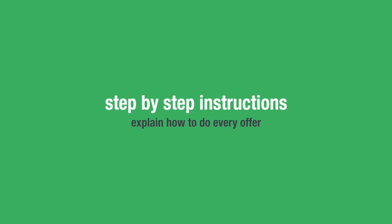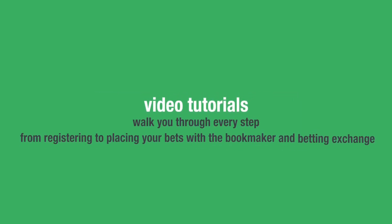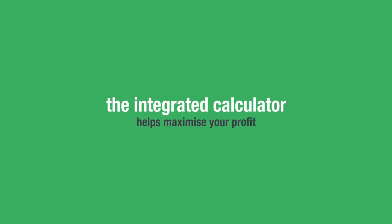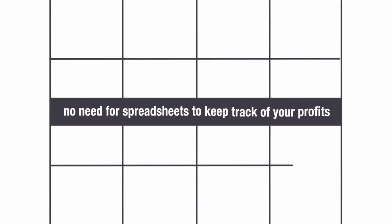Step-by-step instructions explain how to do every offer. Video tutorials walk you through every step from registering to placing your bets with the bookmaker and betting exchange. Odds matching software finds the best bets in an instant. The integrated calculator helps maximize your profit. We have the best bet tracking in the industry. No need for spreadsheets to keep track of your profits.